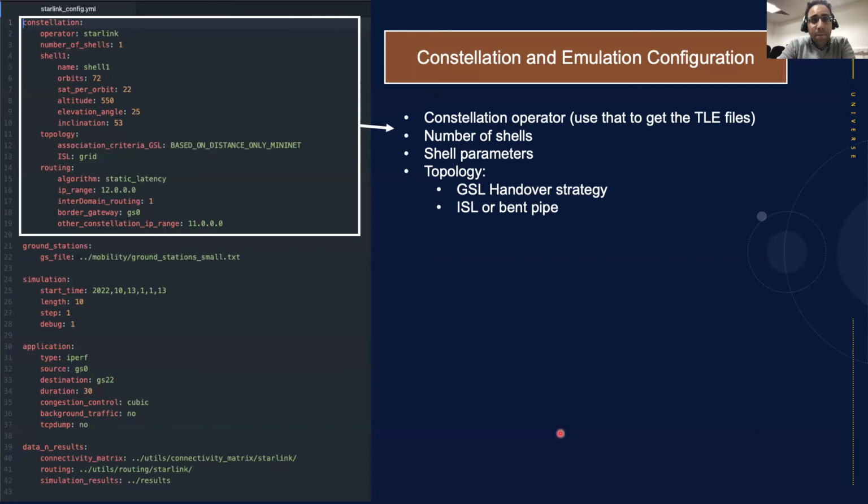ISLs are the inter-satellite links. The default inter-satellite links topology is grid, which means that each satellite will have 4 connections: 2 to the satellites in the same orbit, and 2 to the satellites in the adjacent orbits. So this is the default ISL topology in the emulation. Now, if you only want to emulate the bent pipe architecture, you don't want inter-satellite links, then you replace grid by no. That will be the bent pipe architecture. There will be no inter-satellite links.